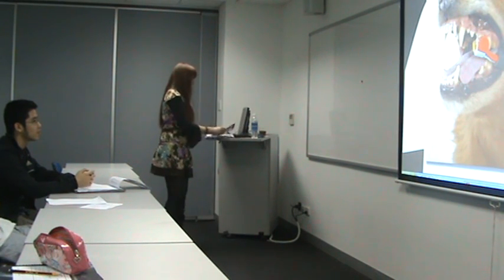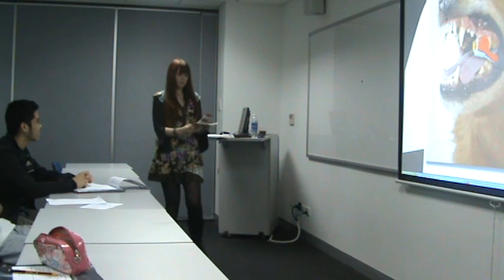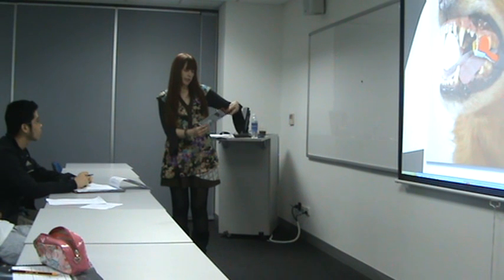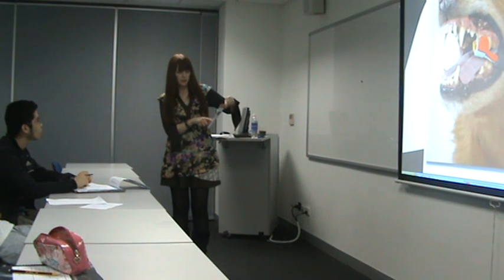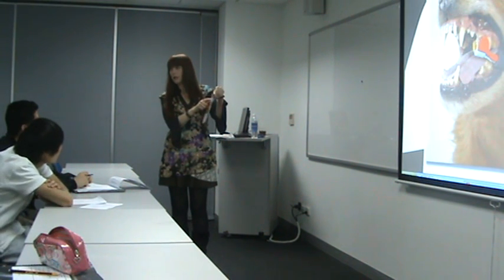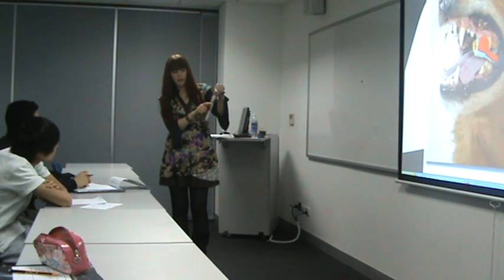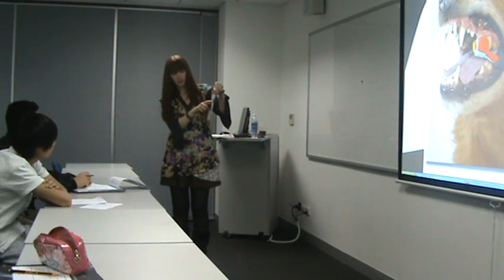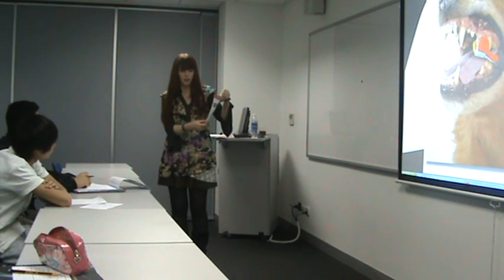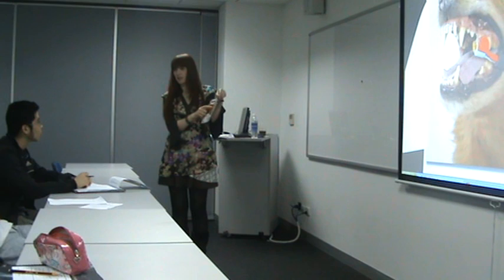So this is a picture of dog's teeth. This one has just started getting a bit of tartar or plaque building up there, and then it turns into this calculus or tartar, that means the same thing. And then you can see the gums are starting to get red and swollen, and that's what we call gingivitis. And then it all gets infected, and the dog's breath will be smelling bad at this point.